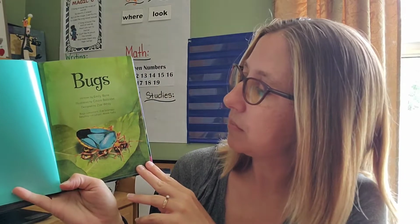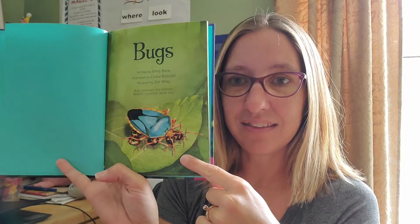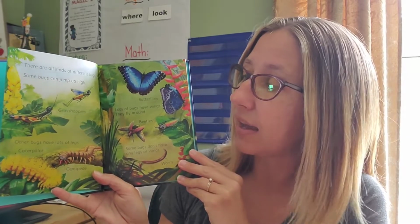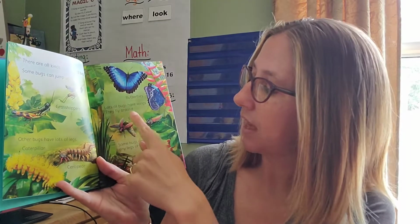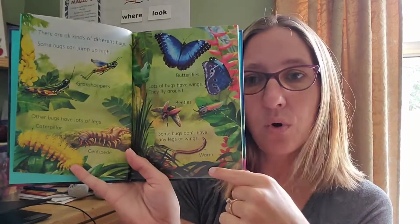Bugs, written by Emily Bone, illustrated by Cynthia Battistel. And there's a cool looking beetle. Looks like it has some little babies underneath, and they're sitting on a leaf. There are all kinds of different bugs. Some bugs can jump high, grasshoppers. Other bugs have lots of legs, like a caterpillar or centipede. Lots of bugs have wings that fly around, like a butterfly, beetles. Some bugs don't have any legs or wings, like a worm.